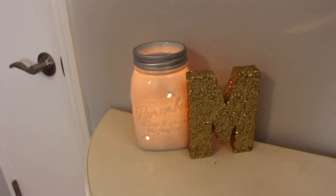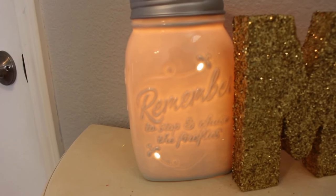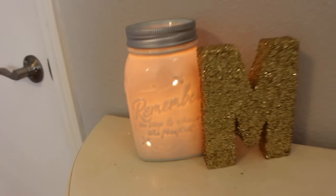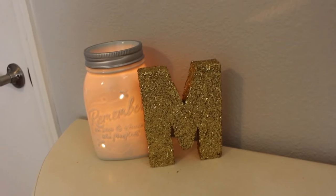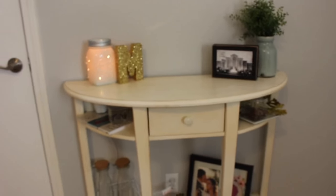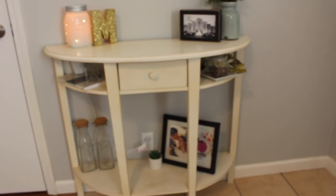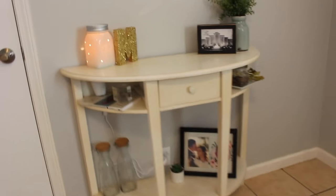And then over here I have my Scentsy going, and it's just the mason jar one that says remember to stop and chase the fireflies. And then I have an M, and the M I got off of a Facebook swap thing. We put them as centerpieces in our wedding. You'll see a bunch of them throughout our house. And then down here inside of the drawer I just have all of my Scentsy waxes.